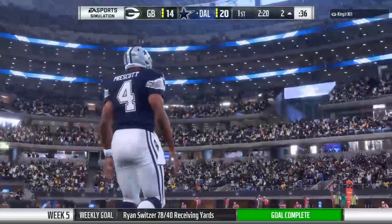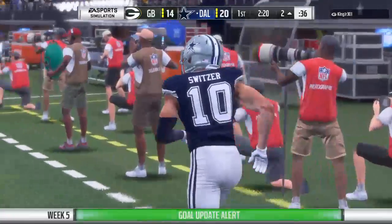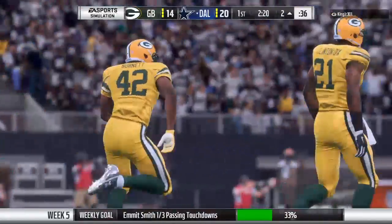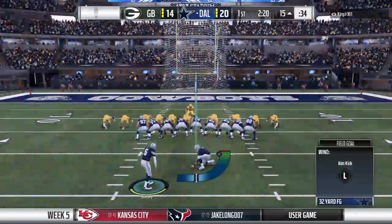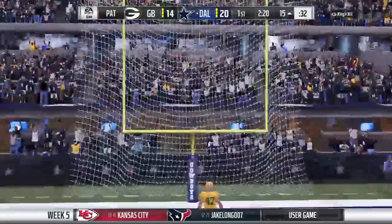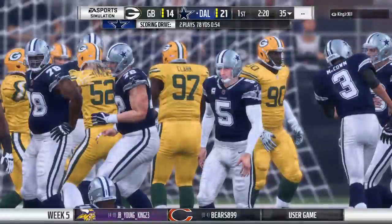A big play there with his first career NFL touchdown. And the Cowboys are able to show off their quick strike ability. Extra point try by Bailey. It's up and good, and that'll make the score 21-14.